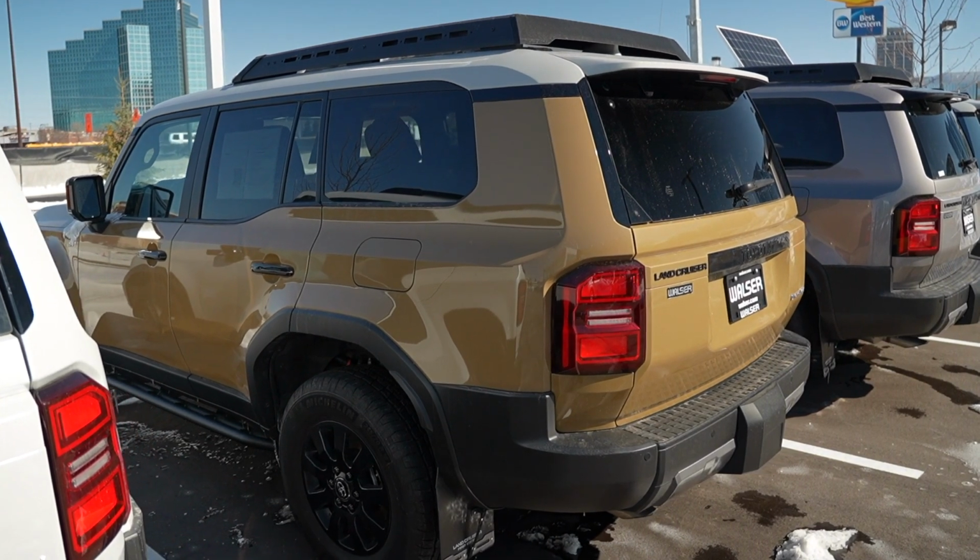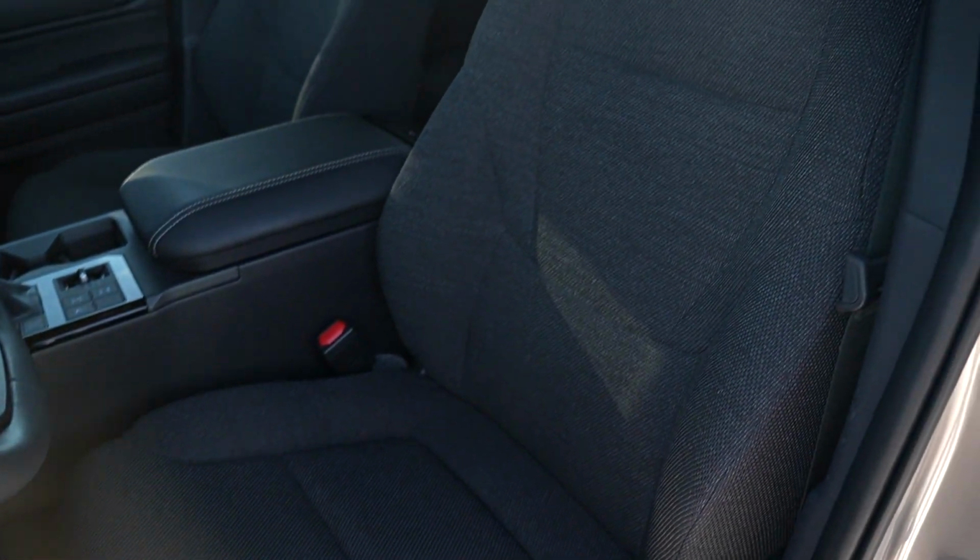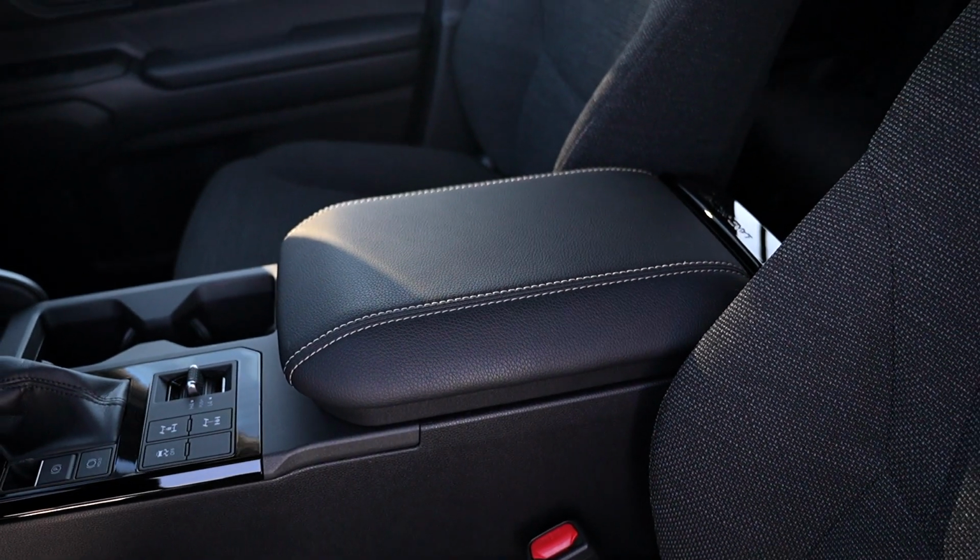It does give it, again, that retro feel, which Toyota and all other manufacturers seem to be chasing right now. The retro look is cool. The nostalgia kind of kicks in, and I'm kind of a sucker for it. I think these are so much fun, yet very usable day to day.